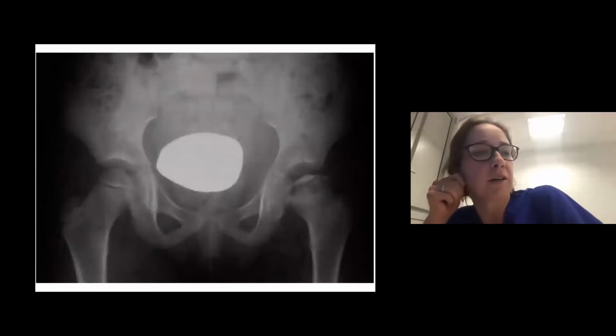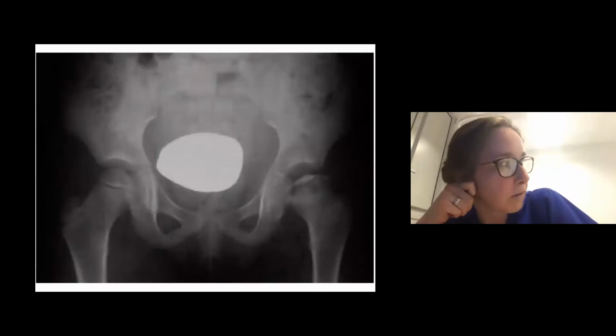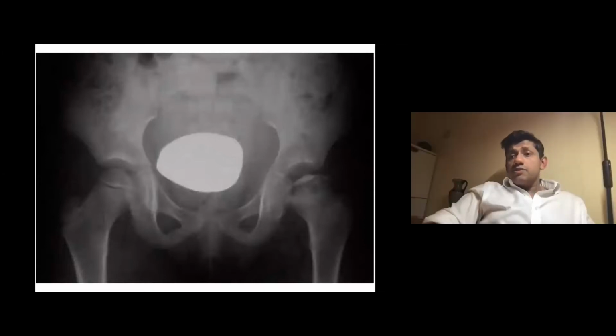How about the other side? Yeah, I'd like to see a frog lateral, because sometimes it's easier to see changes on a frog lateral view. Again, it's about a 25 to 30% chance of having bilateral involvement. So we'll be watching for that side as we go along with time too.